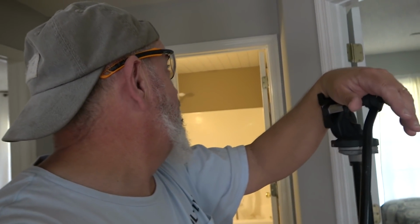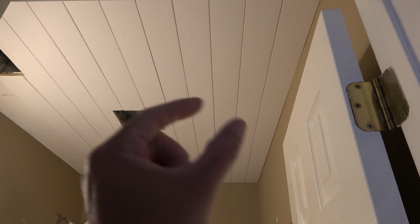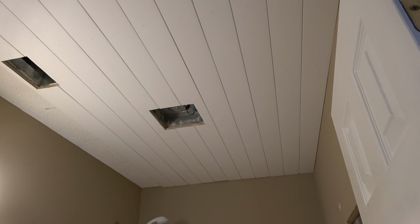I've been at this a while. I'm taking my time, just making sure that I do this right. Hopefully do it right, but it looks pretty darn good. Look at that. Now, I'll have molding. I'm going to put a clean looking strip of molding all around the edges. But man, that looks so much better than popcorn.